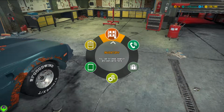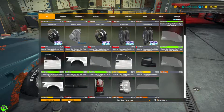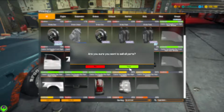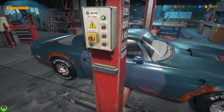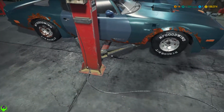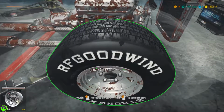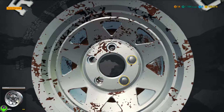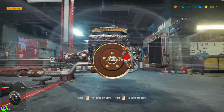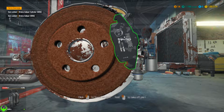Let's do that. Let me also sell this. God, I don't need any of that at the minute. I'll buy it all new anyway. There we go. Awesome. Right, at least that is now empty. So let's raise her up. Let's get that off. We are going to have to take off all the calipers.